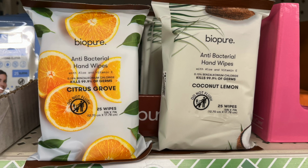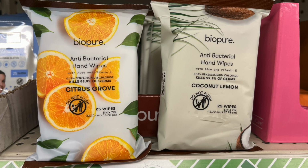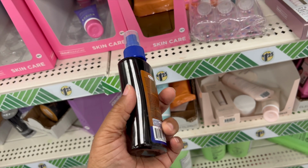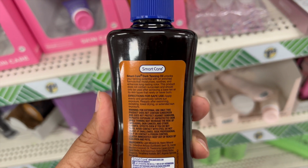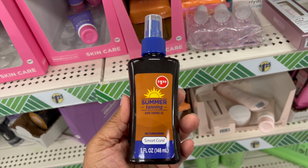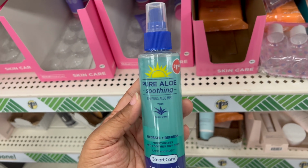Awesome. There are 25 wipes in all. Great to even try. Get ready for summer. They have tannings. I guess this is what you call spray tanning. Awesome. Summer tanning. And then we have this pure aloe soothing.